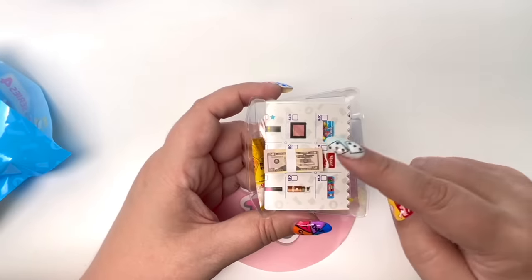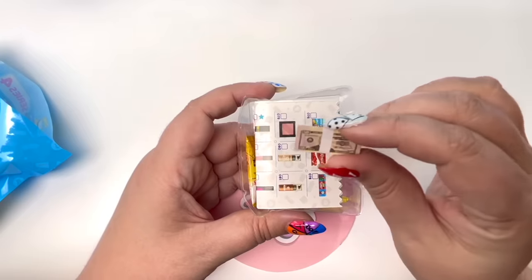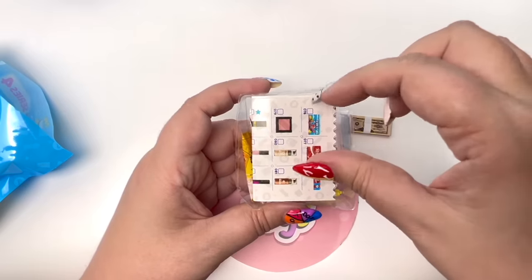Ooh, so it looks like they are all going to come with some money. So you get the 3 pieces and some money. I think that's actually a really good deal. All right, on the count of 3, 1, 2, 3.